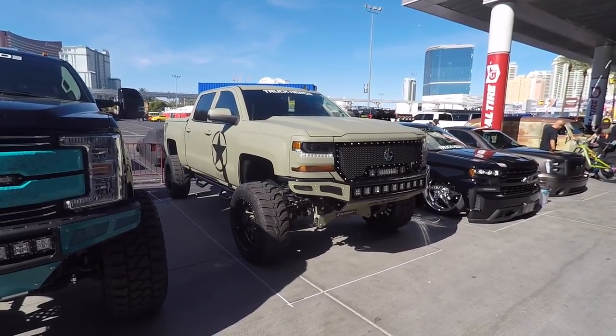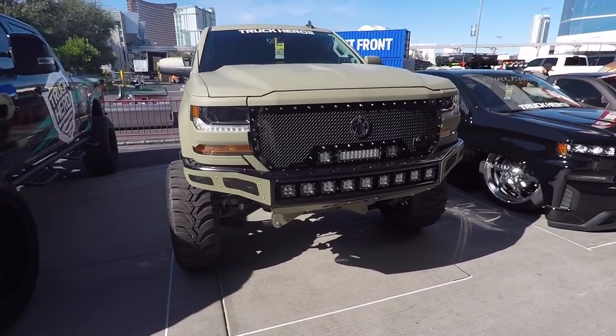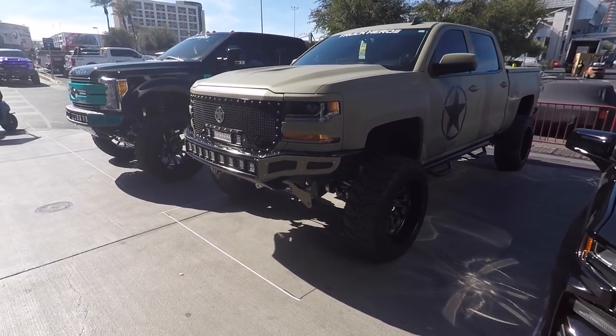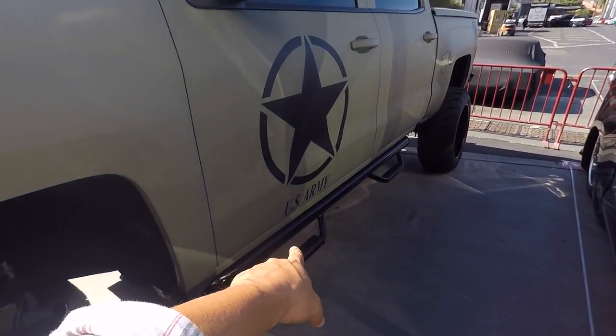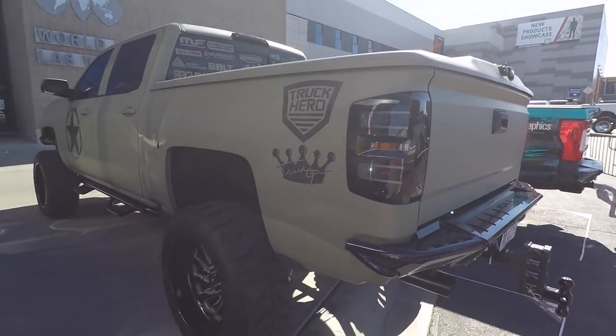Ooh, that's nice. This is an OD green Chevy truck. You got a $50,000 truck, the first thing they do is paint it OD green. Which is nice, because this is a homage to the U.S. Army. Hooah. Army guys. Truck hero.